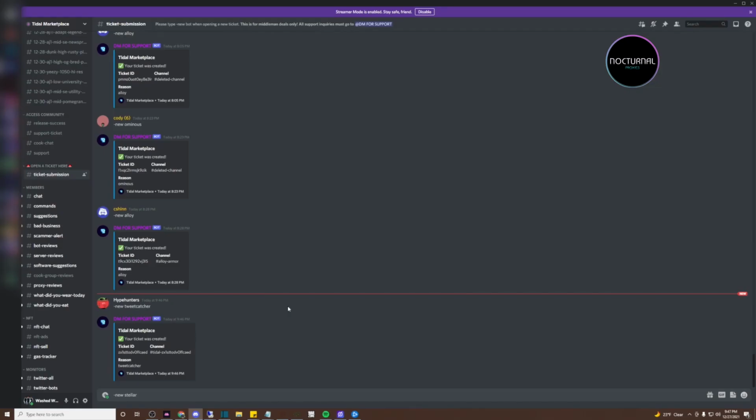Now once you come to an agreement with the seller, make sure to open a ticket in Tidal. As you can see, there's a couple different commands here. Right here is the Stellar, which is just dash new Stellar. And like I said previously, we're not going to be doing any transactions in another server or through the DMs just because you can get scammed, and always make sure to check their Twitter. It is something that is very reassuring, but having a middleman really seals the deal and prevents any scamming happening.